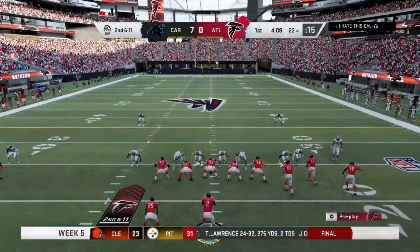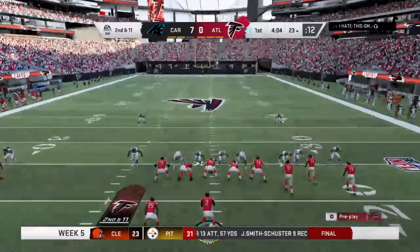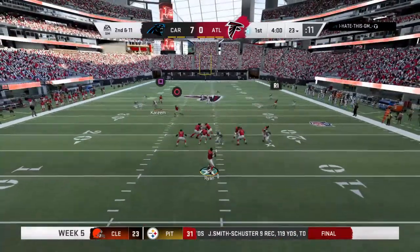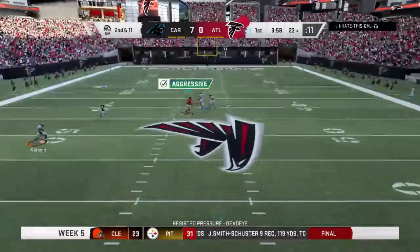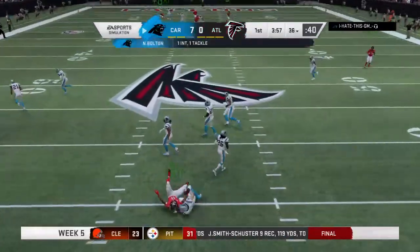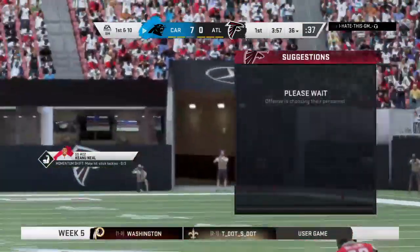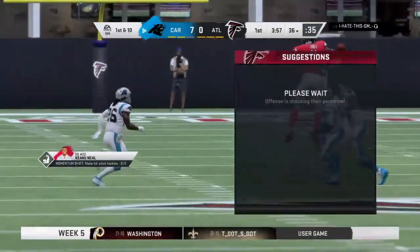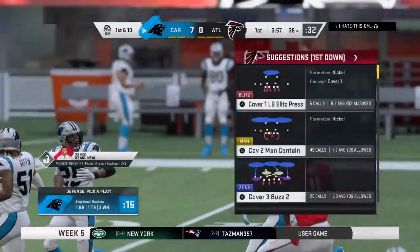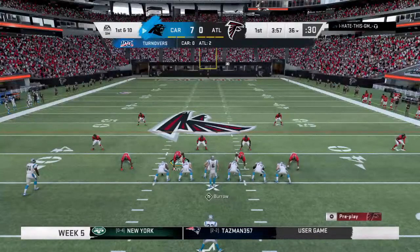So when you talk with GMs who are putting together a team, a lot of them say we're going to build from the inside out, because if you control the line of scrimmage, you control the rest of the ballgame, and that's what we're seeing here. They're actually playing in the offense's backfield. Into a double team, and it's intercepted. Picked off at the 36. And they take possession of the football and have it at their own 36-yard line. So from the 36 now, 1st and 10.